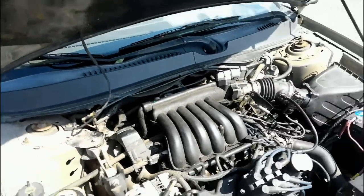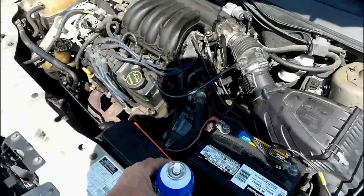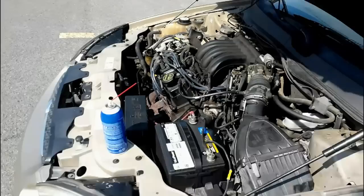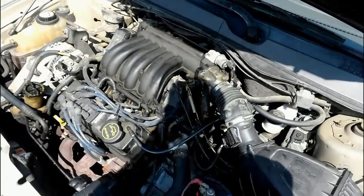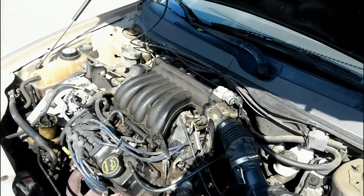So the first thing you can do is go ahead and get your can of carburetor spray, and we're going to spray this in some areas and see if the engine changes RPM. If it does, then it'll give us some idea of what is going on. Now remember, if you have a spark plug that's arcing, don't spray this stuff while it's running, because you will cause a nasty little explosion.